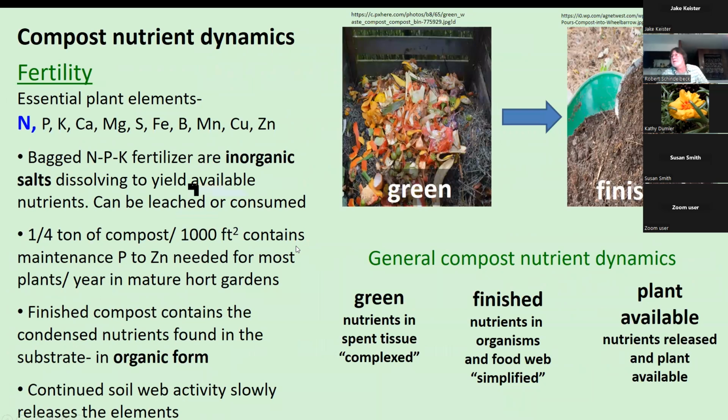Okay, we're getting near the end here. Some fertility things. So the essential plant nutrients, there's a suite of them here: nitrogen, phosphorus, potassium, sulfur, boron, manganese, copper, zinc. When you buy bagged fertilizer, those are inorganic salts. That's NPK. But compost are organic salts. Typically, if you could put a quarter ton of compost on 1,000 square feet, that's going to maintain, if you've got a horticultural sort of garden of bedded plants, your fertility on a fertile area.